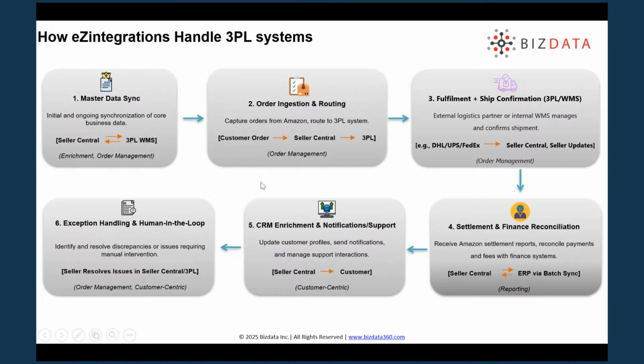And order ingestion and routing: let's say a customer places an order, it comes to Seller Central, and now you are not taking care of the order, right? You need to send this particular order to 3PL, third-party logistics. So easy integration also connects that third-party logistics for you. It also fetches the shipment confirmation from the particular third-party logistics and syncs it back to Amazon. And as I spoke about, the settlement and final reconciliation, or any error handling, exception handling, it actually does the entire workflow automated. So this is what easy integration handles in the 3PL system, other than the FBA that is fulfilled by Amazon.